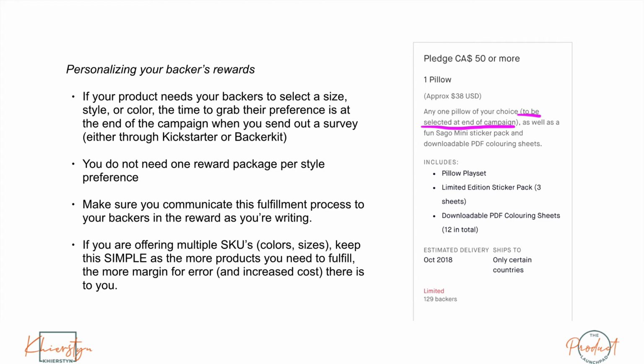So it's important that when you communicate this, you have a note on the reward itself that says surveys will be sent out after the campaign, or, in the case of Sago Mini, which we showed before, that this add-on is any one color of your choice, any one pillow of your choice, to be selected at end of campaign. So again, you do not need 1 reward package per style, and make sure you communicate this fulfillment process to your backers. Otherwise, you're going to get a lot of questions through customer service, and you want to be as clear as possible in the buying process to remove any barriers that would cause someone to think, well, wait, how do I select a size? This is too confusing. I'm actually not going to buy this.